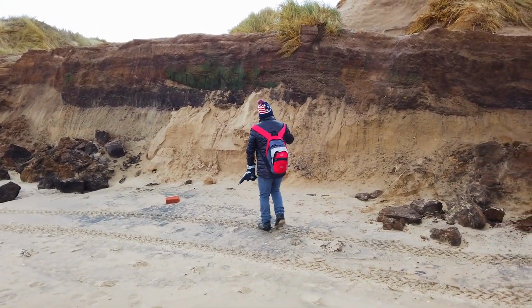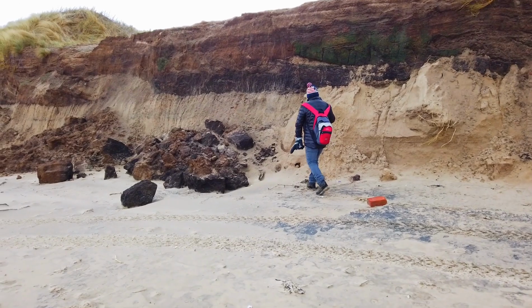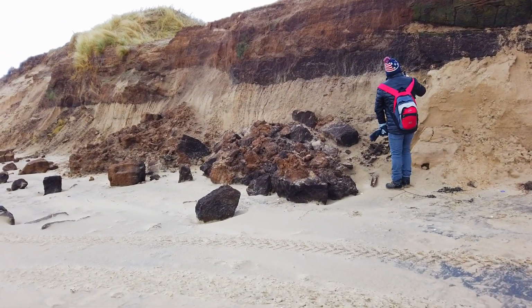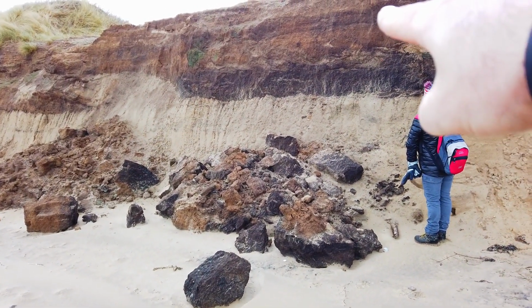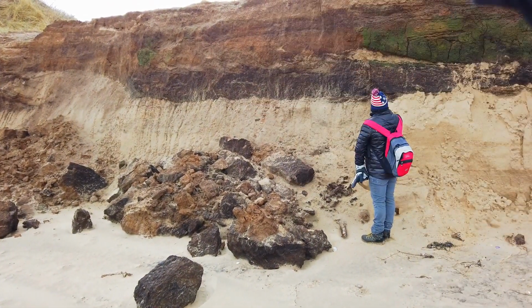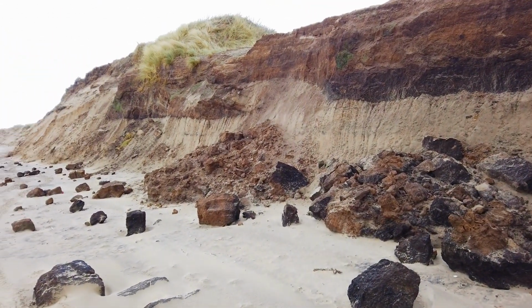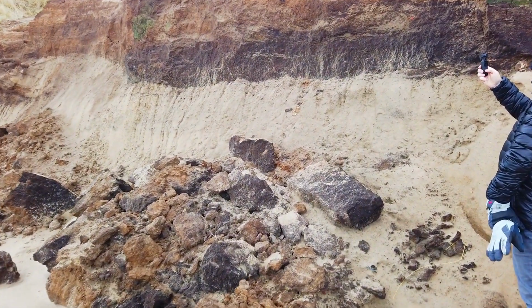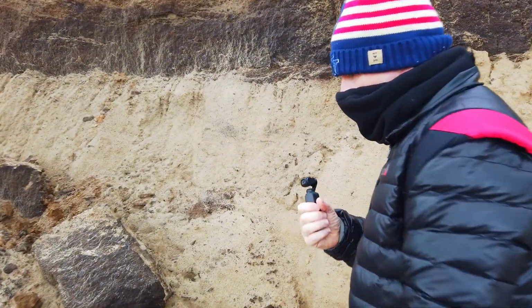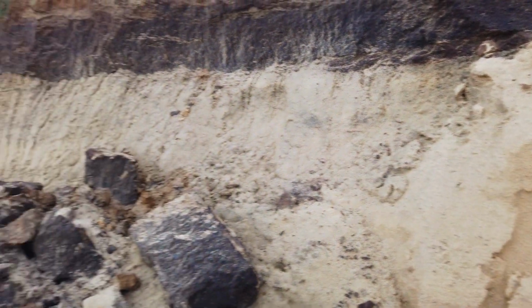Yeah, so we're just at another big seam of waste. It looks like here there's some sort of recent stuff that's fell off. As I say, there's your layer of sand, and there's your seam of waste. There's Eric with his pocket. There you go. His pocket of fun.